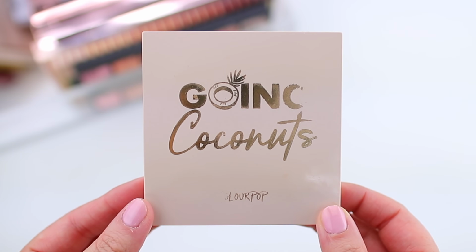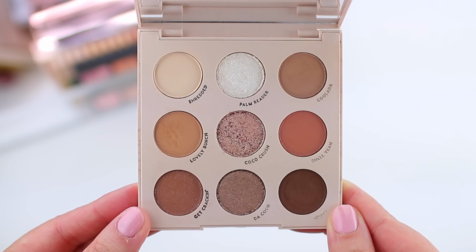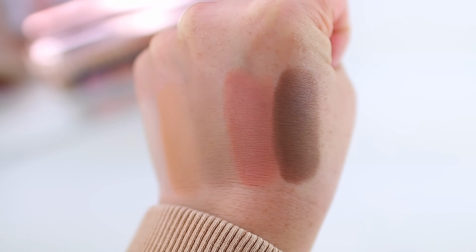Okay, so coming in at number 12 is definitely an older favorite. I've had this palette for years. Actually, this is not the original palette I had. I repurchased it maybe like a year ago because mine was getting pretty old, but it is the ColourPop Going Coconuts palette. So this palette might kind of strike you as a little bit of a boring palette compared to what ColourPop has available right now.